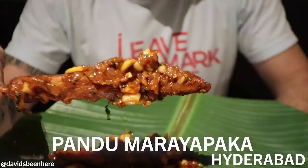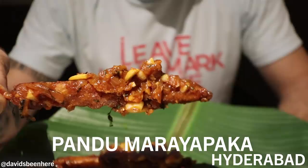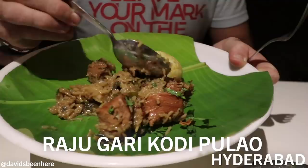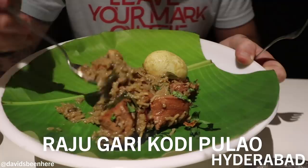Okay, so the next dish we have is bandu meret kapai. Like orange chicken, like Chinese orange chicken. Oh, wow. It's fantastic. Oh, you're giving me the egg. Yeah, you get the egg, bro. You better eat it all. So chicken, vegetables. This actually looks like a risotto, the way it's very moist.